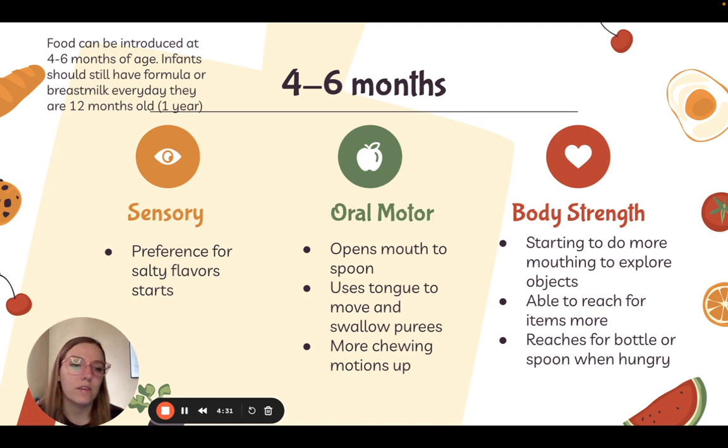Body strength, they'll start doing more mouthing to explore objects, and they're also able to reach for more items, and they'll reach for their bottle or spoon when they're hungry. So it's important to really pay attention to your child at this time where they're playing and to make sure they have a safe play space, because anything that they find or get their hands on, they will put in their mouths to explore it.